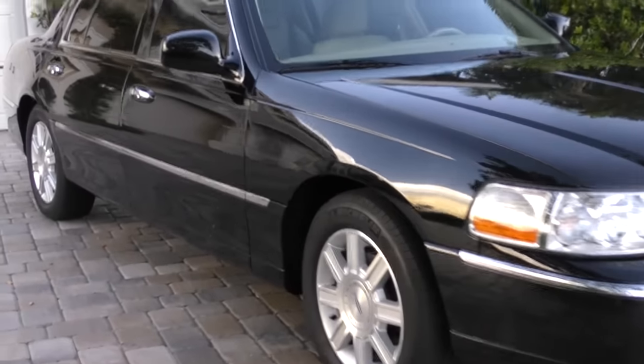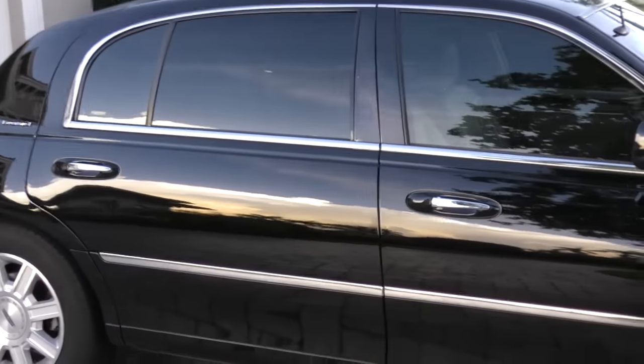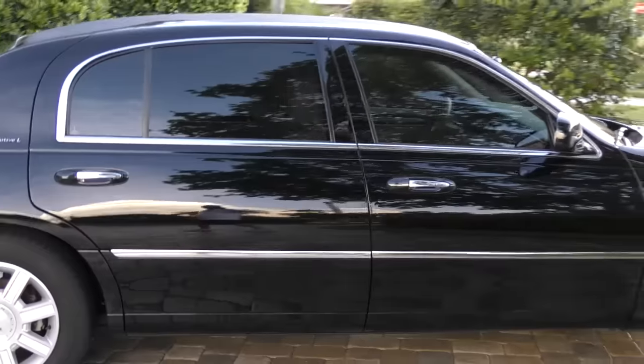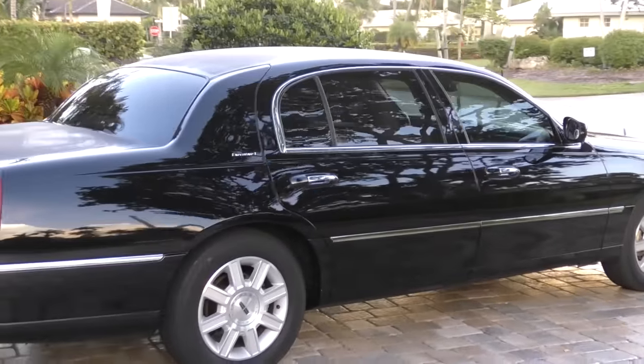Now, one thing that this car does that's absolutely incredible, and there's very few cars that can pull this off, and that is outclass a Mercedes-Benz S-Class for less than half the money.